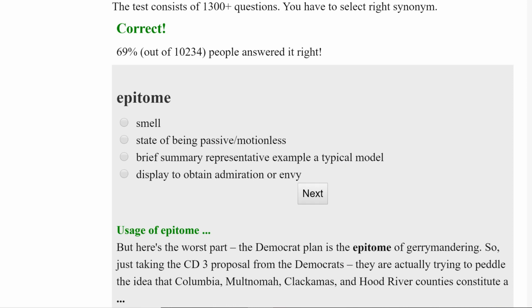Epitome, he is the epitome of charm. That would be a typical model. Kind of he sums up what it is to be charming. The epitome of charm. I didn't know it also meant a brief summary. That's the epitome of the novel. Haven't heard it being used in that way.